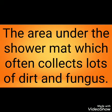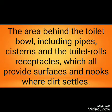The area under the shower mat often collects a lot of dirt and fungus. Definitely you can see it under the shower mat, because this area is also overlooked by room attendants, supervisors, even executives while releasing a room to the front department. So you have to be very, very careful in checking, because guests also check these areas.